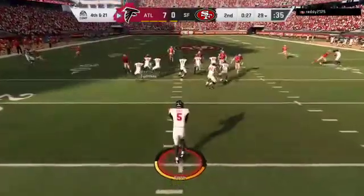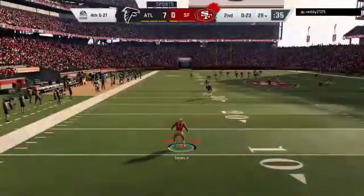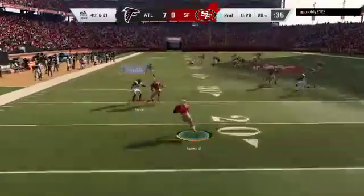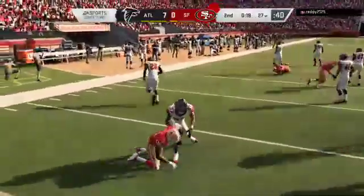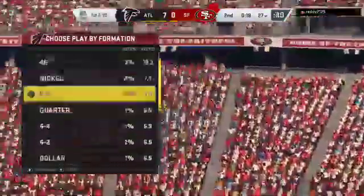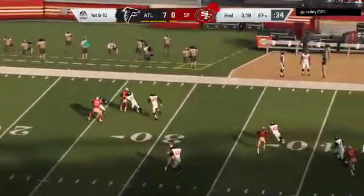The 49ers have Richie James back deep. And this will be taken at the 13. Nice job bringing that one back. 14 on the return. And control of the football, switching hands with very little time remaining until the half.